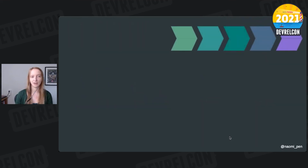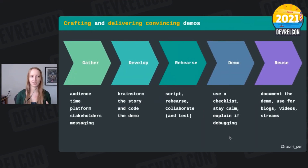Okay, so I think I've got a bit more time, 2 more minutes, to give you a brief summary. So here again are the 5 stages of crafting and delivering demos. You start by gathering requirements about the audience, the time, the platform, the stakeholders, and the messaging. Then you brainstorm the story for your demo, and you start coding the demo. In the 3rd step, you script, you rehearse, you collaborate with your other stakeholders, and if you have the time, do a test. Then you're ready for demo day, use a checklist, stay calm, explain if you're debugging.